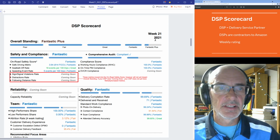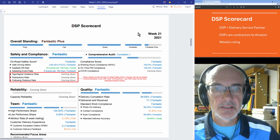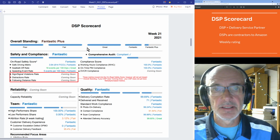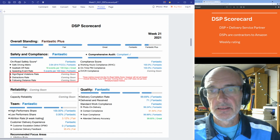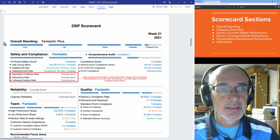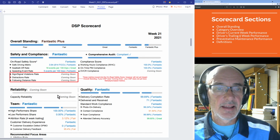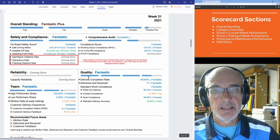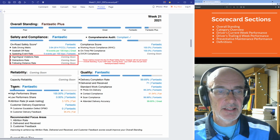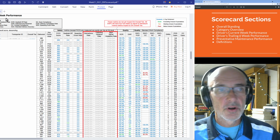So this scorecard is for a DSP from week 21 of 2021, so a few weeks ago. And it's representative of a regular DSP scorecard. Now, there are different sections to the scorecard. There's the overall standing, and then there's kind of like the headlines of how the DSP did in each category, like safety and compliance, reliability, quality, team. And there's driver current week performance.